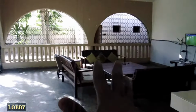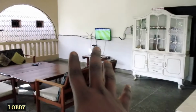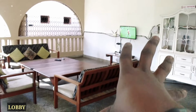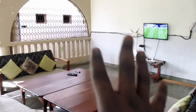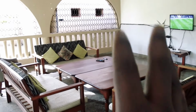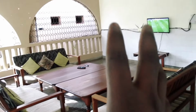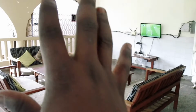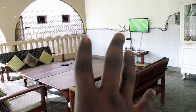This is the lobby, guys. You can sit here waiting for your food. If you want to watch some TV, football or something, you can watch here at the lobby. You can have your drink here. You can eat here if you want, and if you want to watch TV while you're eating, you can. Or you can just have fun, or read your book here, or work here. It's up to you, whatever you want to do here.